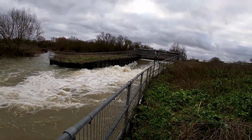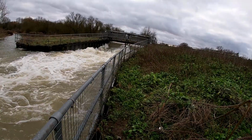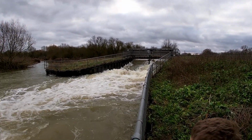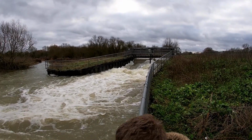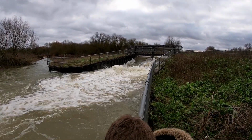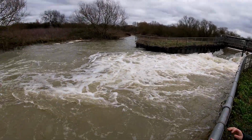Oh, it's only coming up. Oh, wow. That's still sludgy there, mate. Wow, look at that. It's not coming up here as much as it is over there. That's crazy, look at all the bubbles.